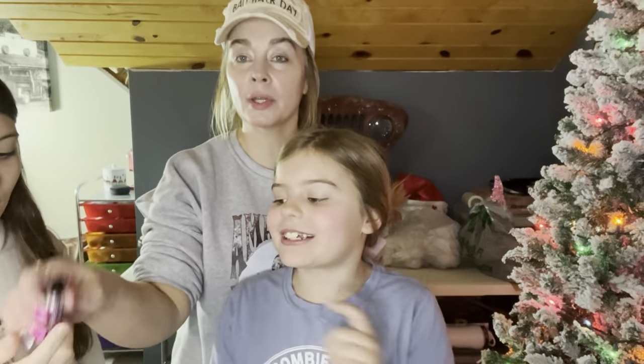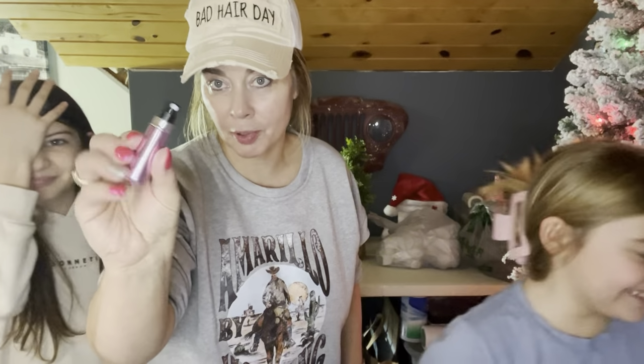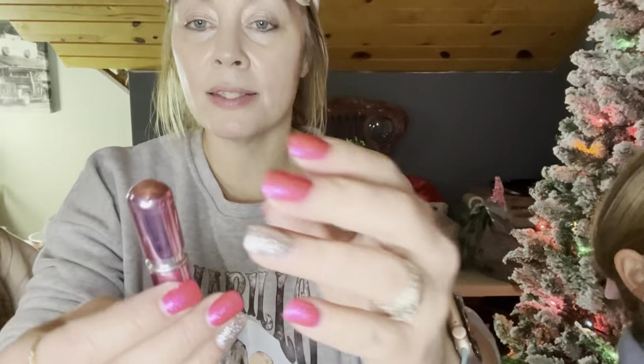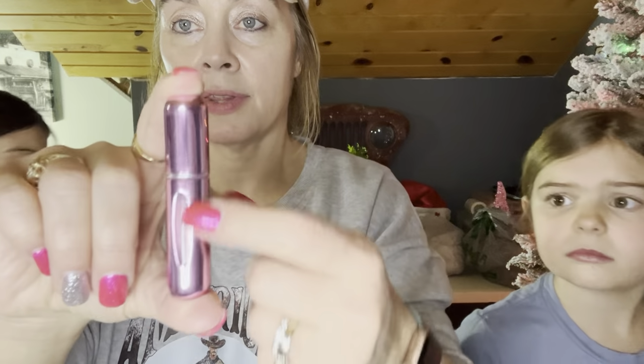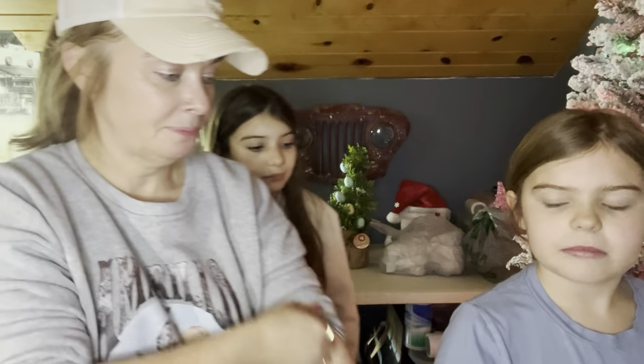This is a perfume thing. You don't want to take your big perfume bottles with you, so you can just put your perfume here and take it. I understand why you thought that though. Where's the lid? I'm a little more detailed on the TEMU stuff, so bear with me, girls. It does have a lid, and you can see how much you have in there. Okay, Bea, your turn.